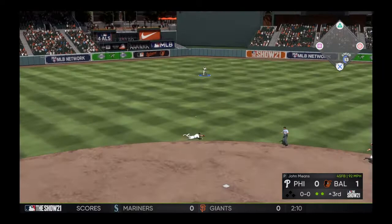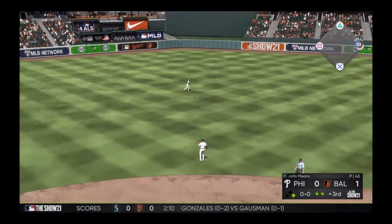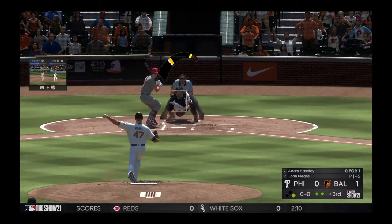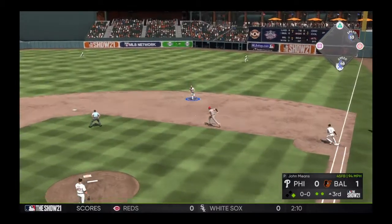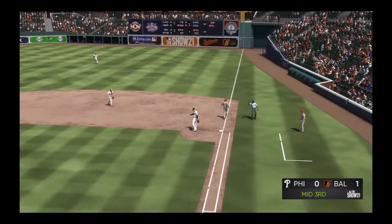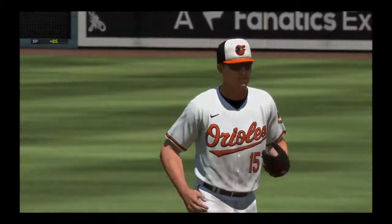John Means back to work with 2 away, though. That one's going back up the middle for a base hit. I believe that was Alec Bohm, who's on now with 2 down in the inning. That brings up Adam Haseley. He's swinging at the first pitch, just a routine ground ball to second. And that will do it for the Phillies, as it is going to be 1-0 as we head to the bottom of the 3rd.